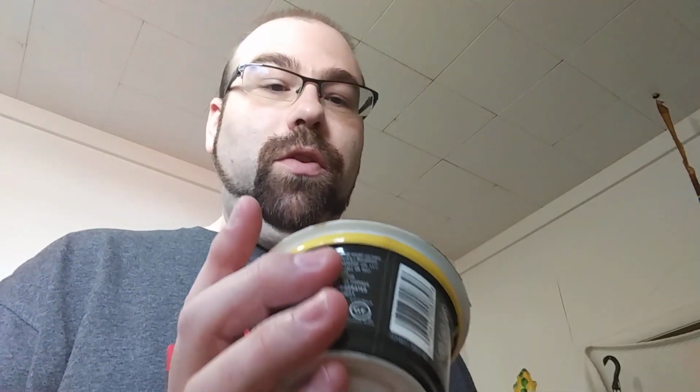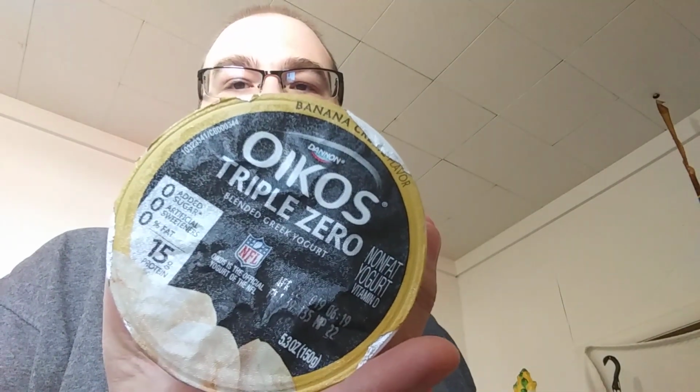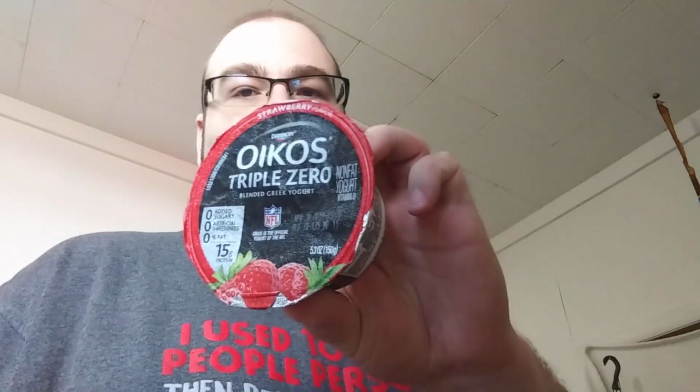Cheese. Have to have cheese from the grocery store. And then I've been doing breakfast sandwiches for breakfast, but I'm really tired of those, so I've started doing some yogurt. So I got bananas and cream, strawberry, and peach, and I think I still have a caramel flavor or maybe vanilla in the refrigerator.